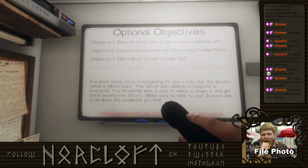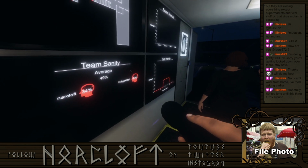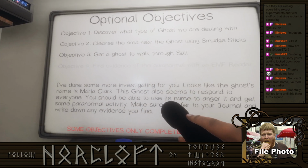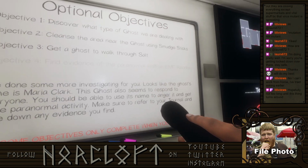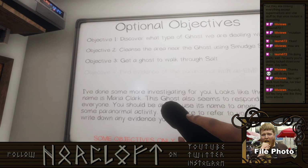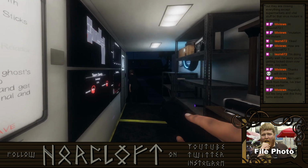Get a ghost orb. And that would give us more money, because it's evidence. Do you want to do that? What type of ghost we're dealing with. You should go rather than me, but our average sanity is under 50%, which means it is likely to go for a hunt. We've already ticked two of the boxes. We can't get it to walk through salt. Find evidence of the paranormal with an EMF reader. It seems to be checked off. Do you want to just go? I think we should just go.